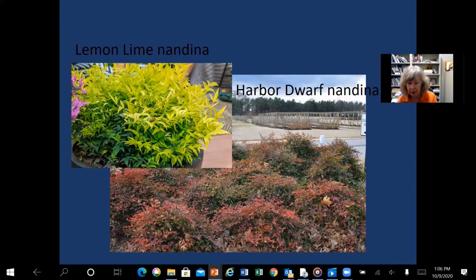You can buy them. Harbor Dwarf is one that does not form any kind of fruiting berry, which I kind of miss, but you know, that's probably a safer choice. And then I'm crazy about this new Lemon Lime because of that bright chartreusey color. It provides me the opportunity, and later we're going to talk about replacements for Knock Out rose, what can provide us color all season long like it did.